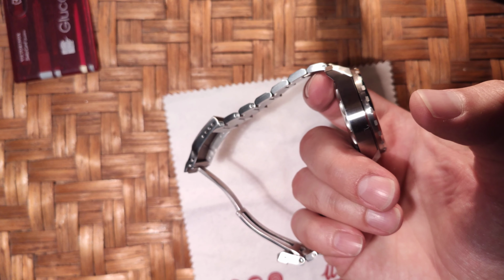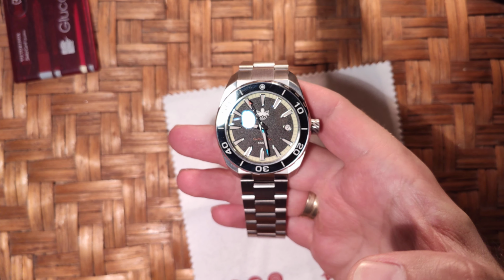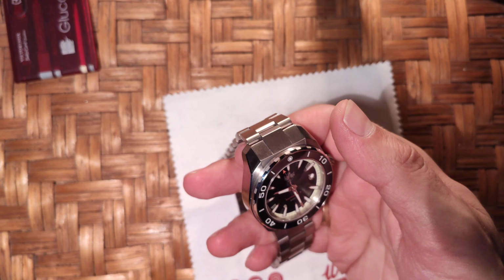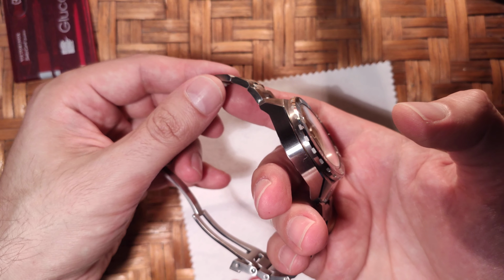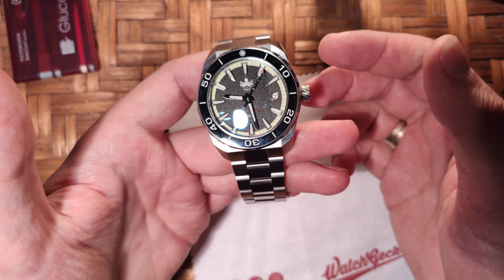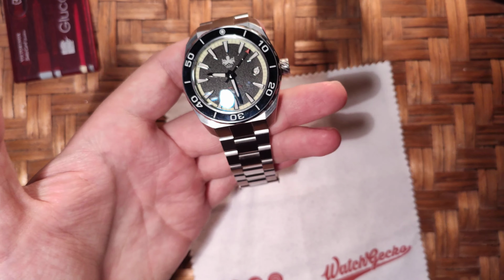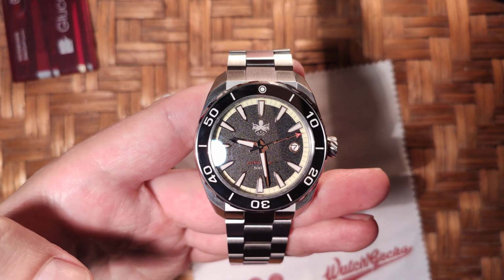It has its flaws. I guess this is what you get for what you pay, because even if you get a cheaper Seiko, the bracelets might be thin and whatever, but they're not gonna be digging into your arms. So there's that. But yeah, I think this pretty much covers it, guys. Let me know what you think.